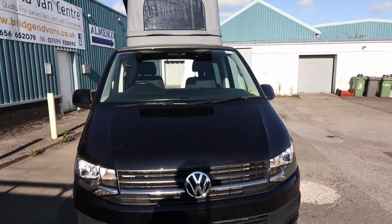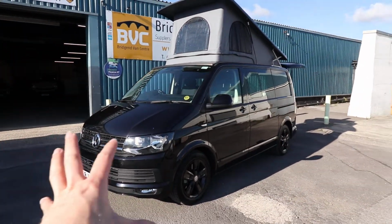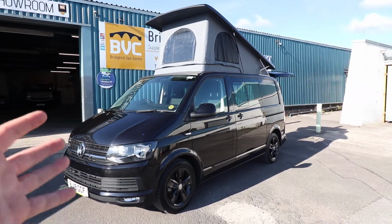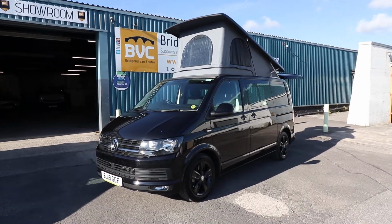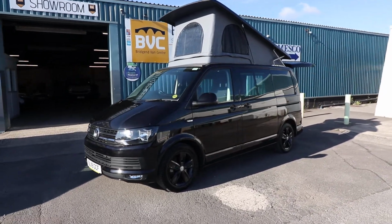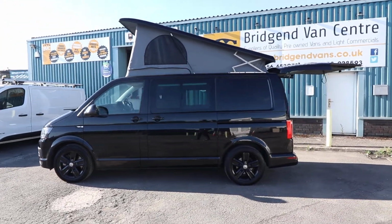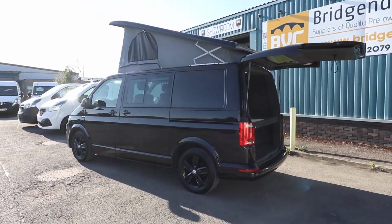So just to summarize this particular vehicle, this is a VW Transporter T6, so that's the T6 shape. It's a T32, so it's got a 3.2 ton gross vehicle weight, which is probably ideal considering, of course, the extra weight which you are carrying with things like the pop-top roof and the bed in the back and the heater, etc. So you want to have the best weight capacity that you can, and that is what you're getting here with the T32. It's got the 2-litre bi-turbo 204 brake horsepower engine, the highest brake horsepower model that VW do in their Transporters. It's of course accompanied with that lovely 7-speed DSG automatic gearbox.